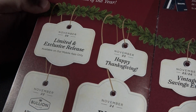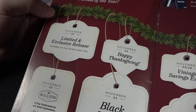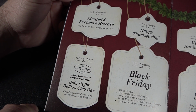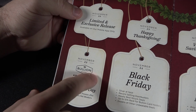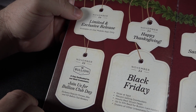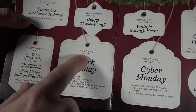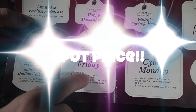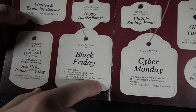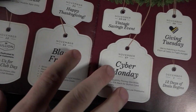And these are some dates that you're really going to want to pay attention to. November 20th, we have the limited and exclusive release that's in the mobile app, right? The 22nd, if you're in the Bullion Club, this is where you can go to get awesome discounts and things like that. But yeah, you can basically be in the bullion club for a day, so you'll understand what that looks like and see if that's something you want to pursue. Really interesting. Right here we have Thanksgiving on the 23rd. We have the Black Friday thing going on the 24th. So silver will be at spot, okay? Record-setting doorbusters, hourly best struck deals, 10% back for bullion card holders, and dozens of unbeatable deals. Silver at spot, that's the thing, right? That's what you want to pay attention to.